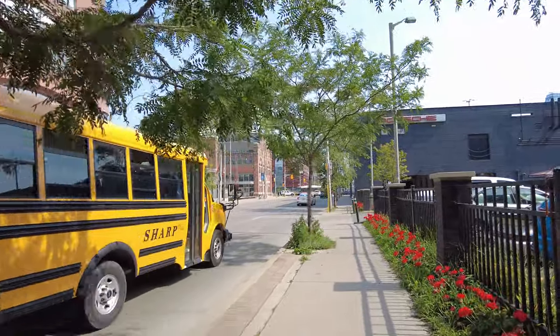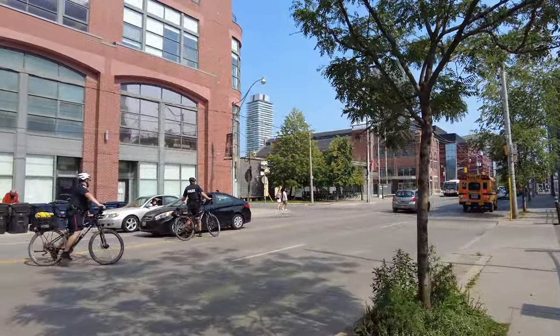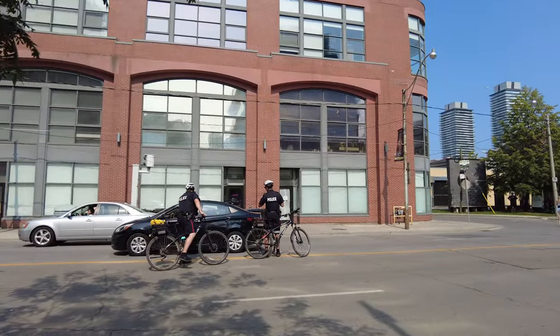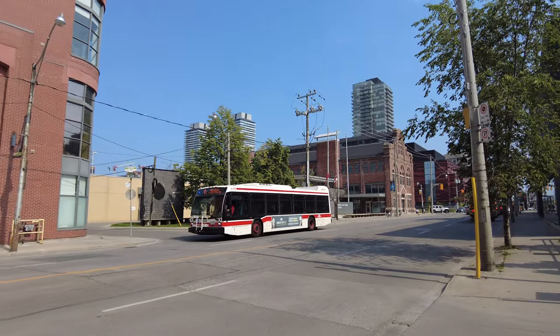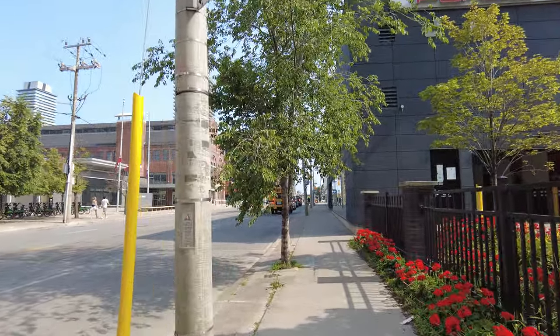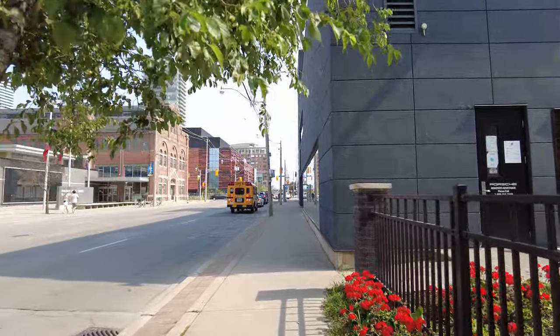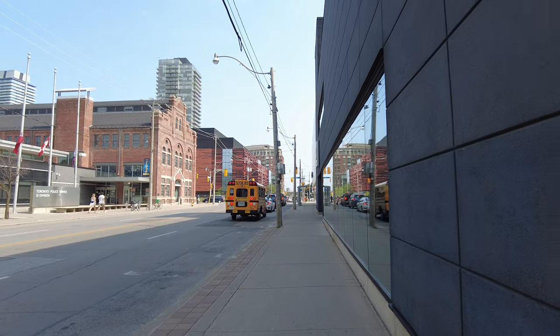And for whatever reason, seems like a case of road rage, I heard that one cop say. If they didn't actually witness what happened, it's really just someone's word versus someone else's. And if there's no damage to their vehicles, really, what can the police do?